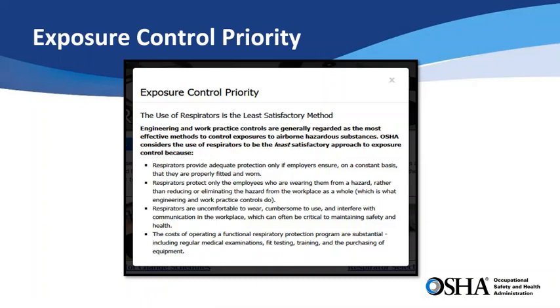I don't want to go through all of this, but certainly there are cost factors to be considered. And when you ask an employee to put on a respirator, they can be very uncomfortable to wear, especially for long periods of time. They could interfere with speech. They can sometimes interfere with work tasks. So we'll talk about how to get around some of those things as we talk about setting up a respiratory protection program.